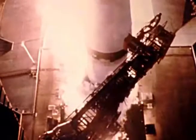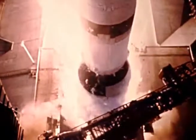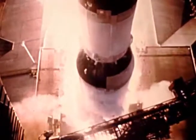Liftoff at 7:51 a.m. Eastern Standard Time. Liftoff was exactly on schedule.